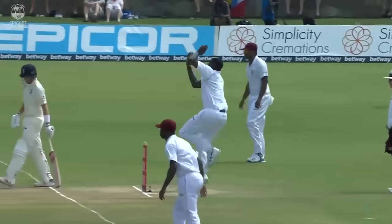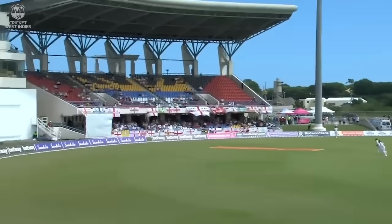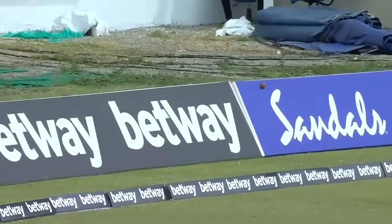Well, if you're going to flash, flash hard. Goes very quickly over the waiting slips. I think it's a fair shot if you get that short and wide. Don't dab at it, give it plenty.